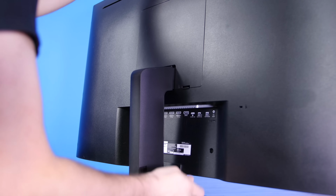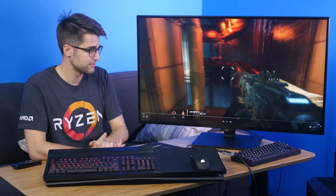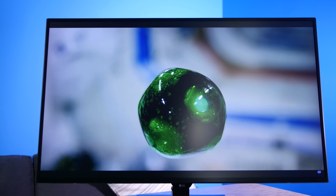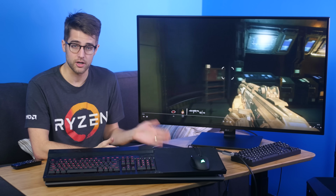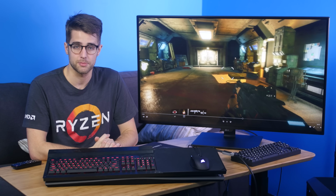There's no height or rotation adjustment, just tilt, which is reasonable. I think you're not going to be using this thing vertically, so. As for price, this thing is surprisingly lower than you'd expect. It's $700 US, 900 Canadian. That's significantly less than some ultra-wide monitors that are half the size. Obviously, the ergonomics come into play here, but if your desk is big enough, this might be a pretty great option for your next display upgrade.